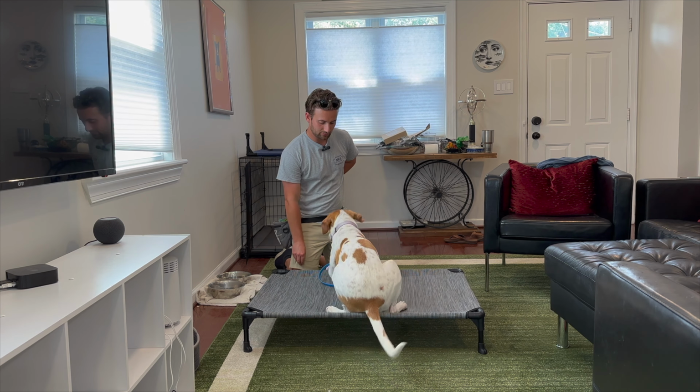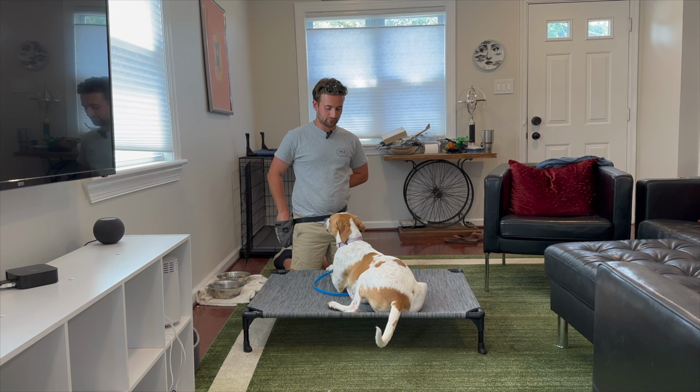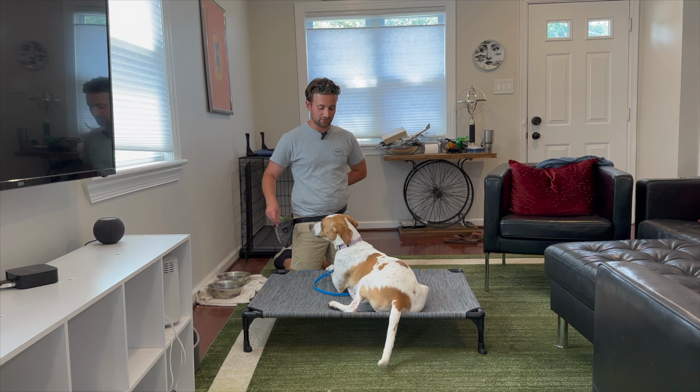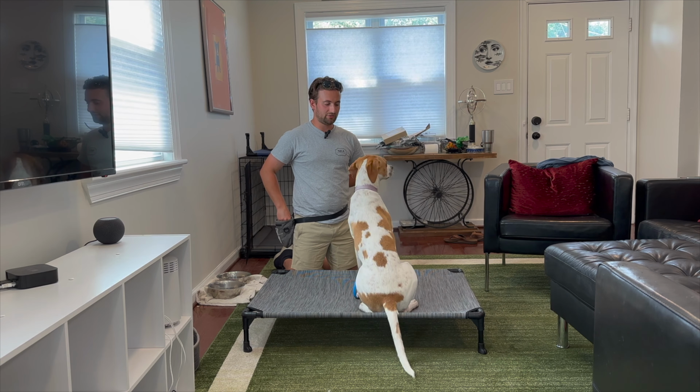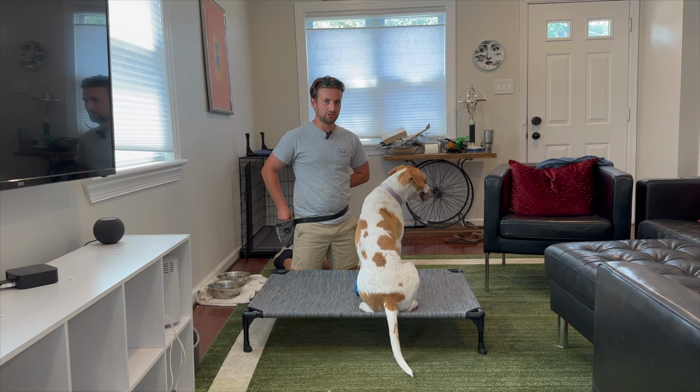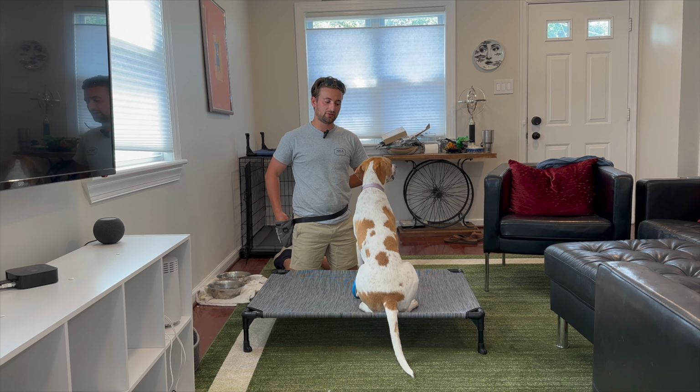Layla, down. That was a piece of her kibble we snuck in there. Sit. That sit from a down is actually very good. Most dogs don't know that. Teaching a dog a sit from a down versus a sit from a stand are two very different commands. Layla.